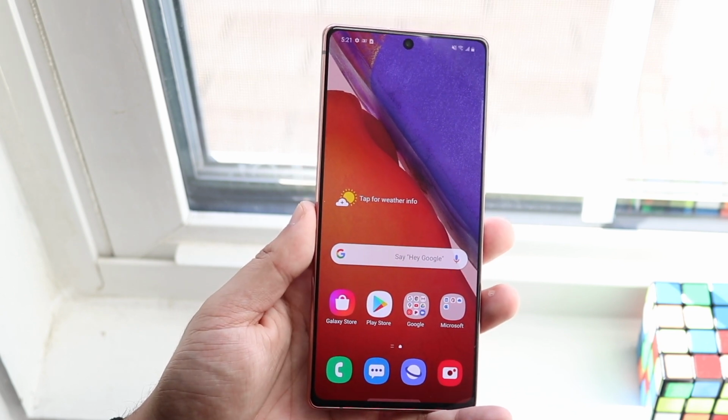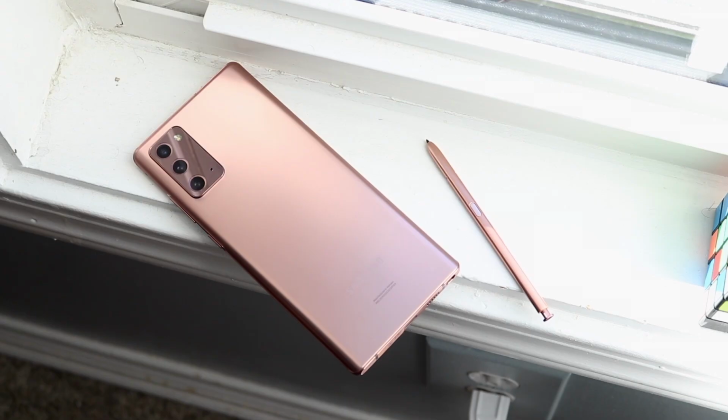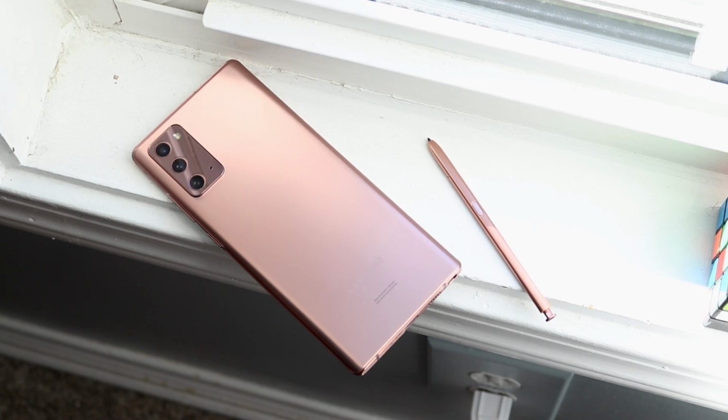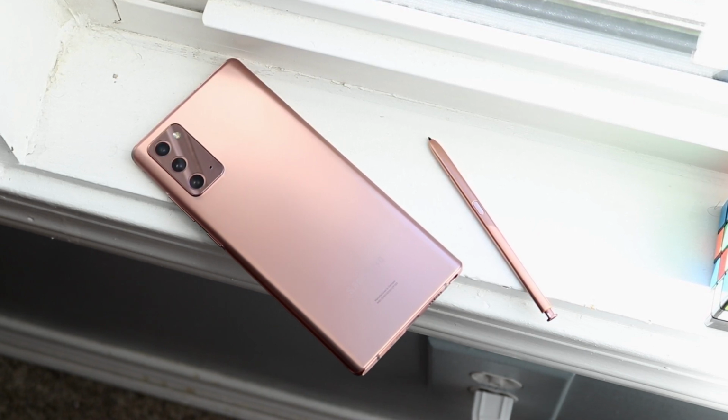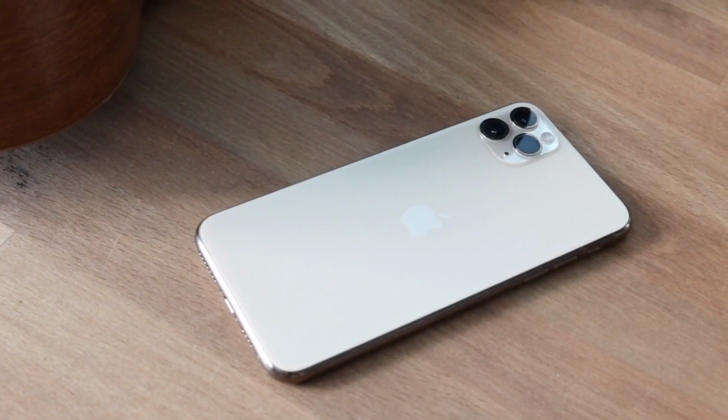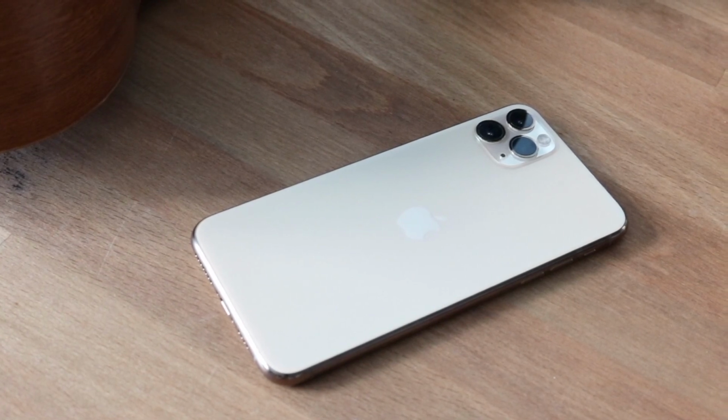The Note 20 has USB Type-C on the bottom, the 11 Pro Max has a Lightning port, and on the back, a little bit of a different setup. Okay, so we still have that triple camera setup, and it's funny because the Note 20's camera panel looks almost as if the 11 Pro Max and the Note 10 had a baby. But the 11 Pro Max has this frosted glass back, which feels really, really good.